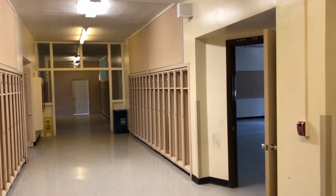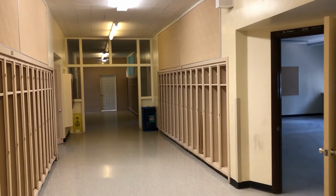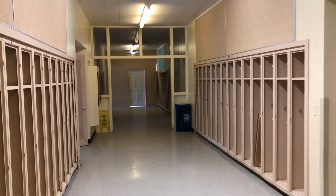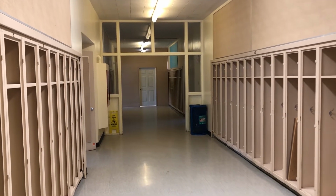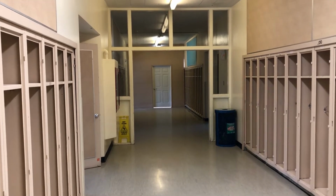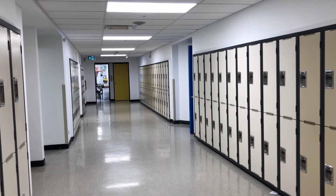So these classrooms in this hallway right now are kind of indicative of the entire school project. And as we go forward here, you can see the door at the end of the hallway will lead us into what was phase 1 of this project. Here we are in phase 1 of the project.